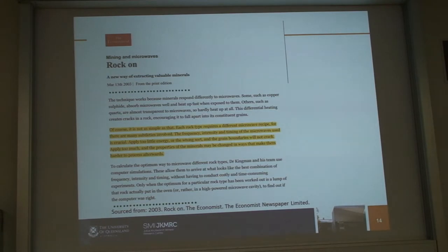Now, this article was published in The Economist, and I'm showing it here because it's introducing a new way of extracting valuable minerals, which is using microwaves to liberate minerals. It was published in 2003, and these are comments from Professor Sam Kingman from the University of Nottingham.